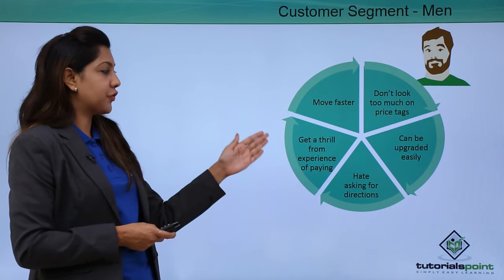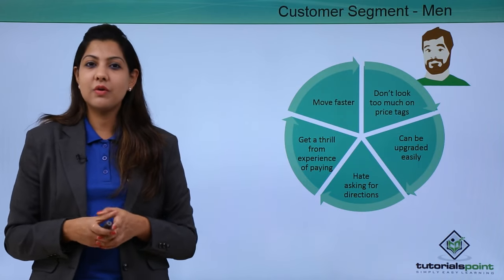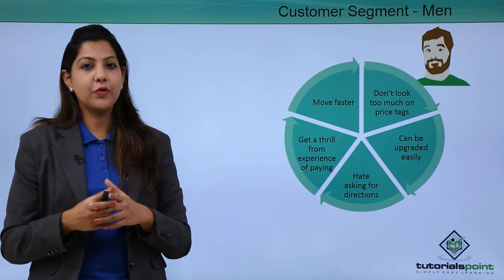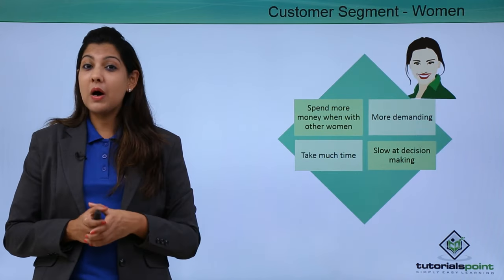Men also get a thrill from the experience of paying. So when they are at the cash counter, they love to pay and they get a kick or thrill out of paying at the cash counter. Well, that was on men.